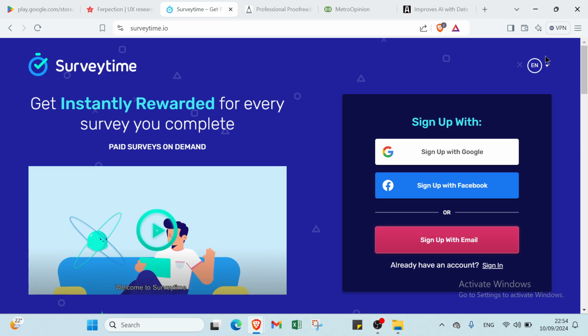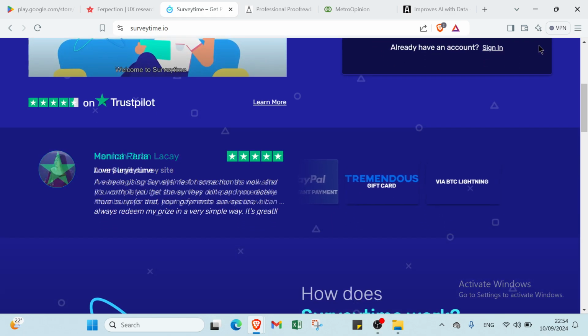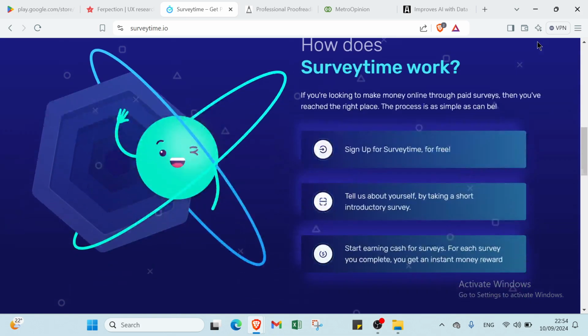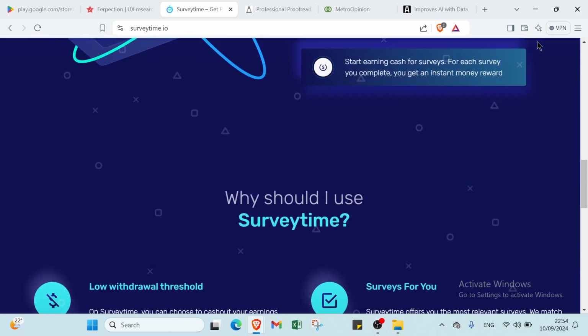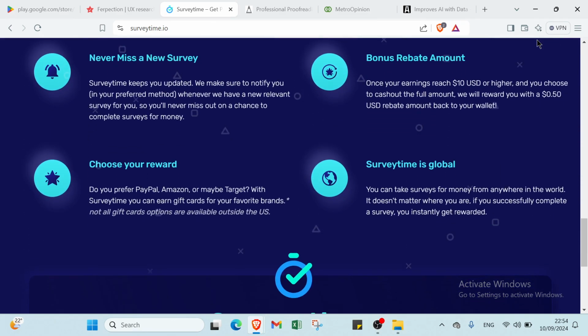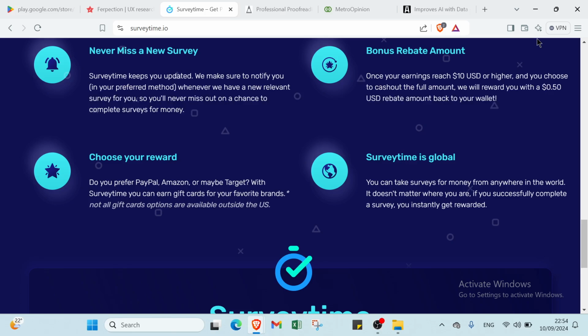To earn money on SurveyTime, start by signing up for an account on the platform. SurveyTime connects users with paid surveys from various market research companies. Once registered, you will receive notifications about available surveys tailored to your demographic profile. Complete the surveys honestly and truly to earn rewards.